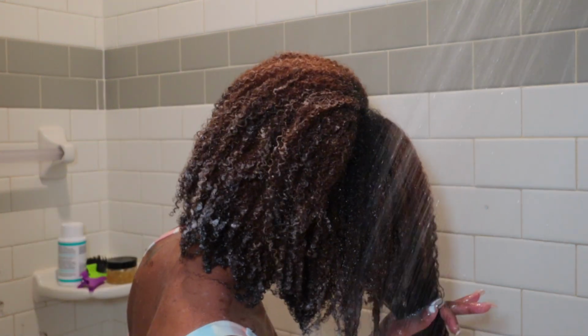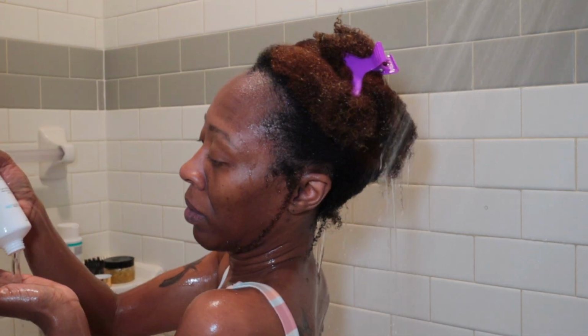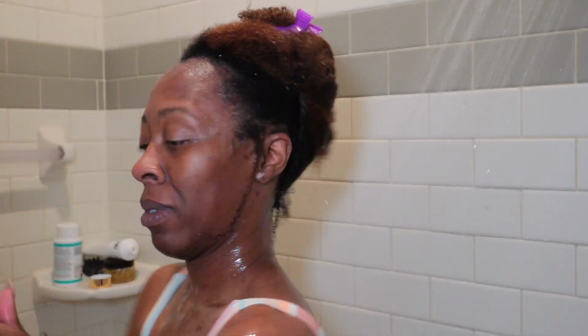Of course, I want to make sure my hair is detangled, make sure I'm getting all that shed hair out. So I'm using my Tangle Teezer under running water because I feel like there's less tension and I don't feel it pulling on my hair as much. So once I have that fully rinsed out, look at the difference in my hair. That's crazy. We are going to be trying out this Miracle Styling Water Activated Curl Elongating Gel finally.